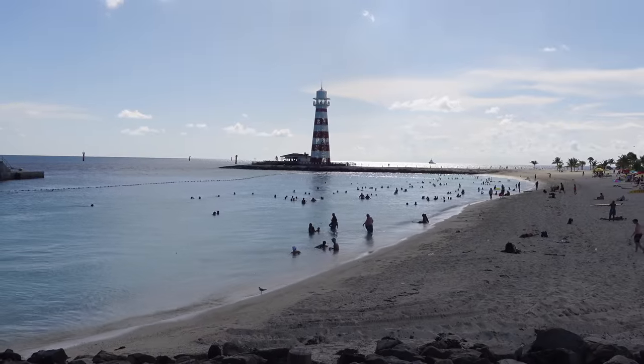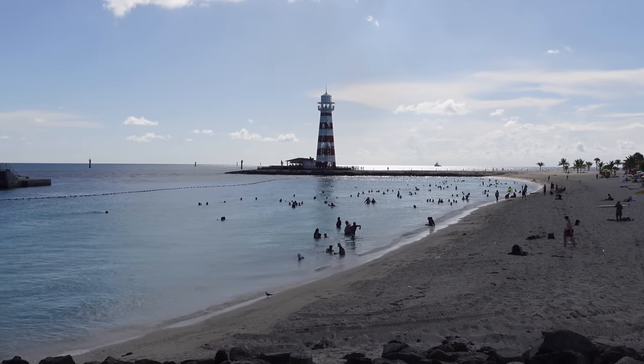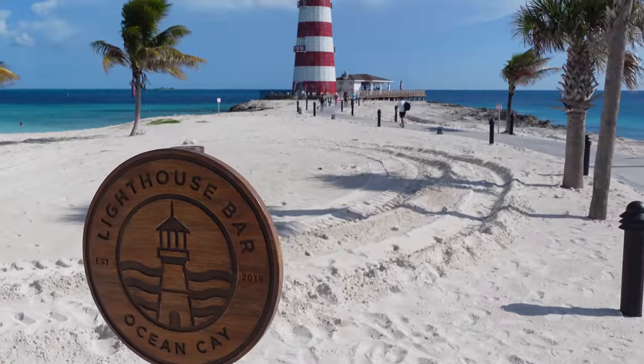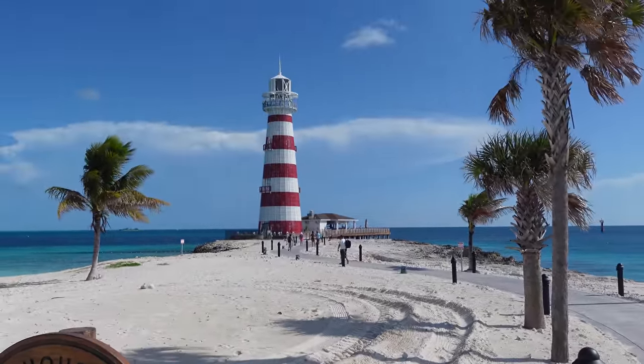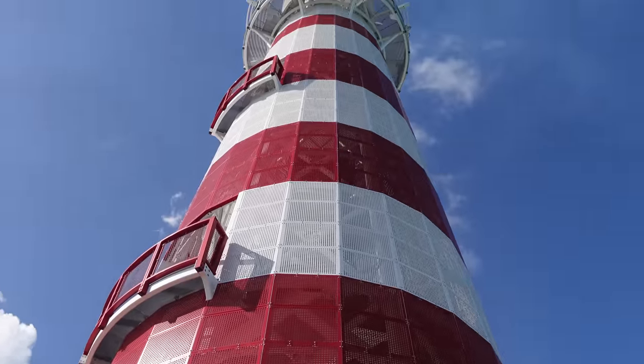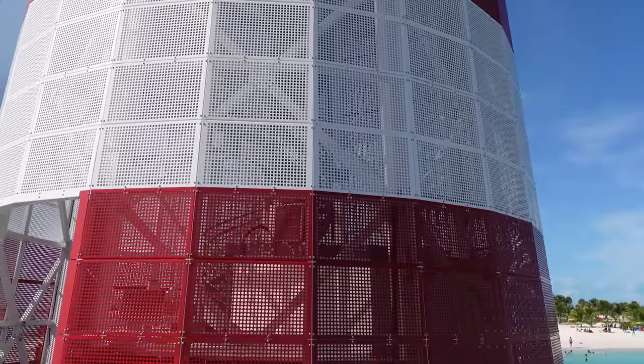Lighthouse there. What's up top? We will try to find out. Let's get over there. There's the lighthouse now. We're gonna try to go up it. They told us the last tour of the day is at 5 o'clock. Will we be able to ascend? I asked earlier and they told me it's $15 per person. Hopefully they'll let us go up.